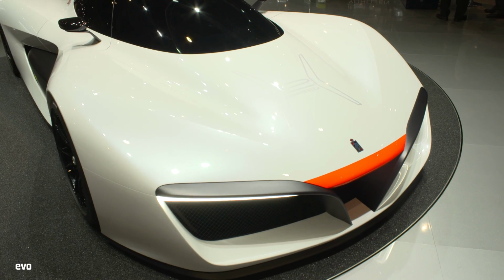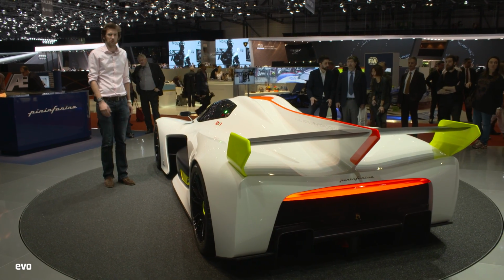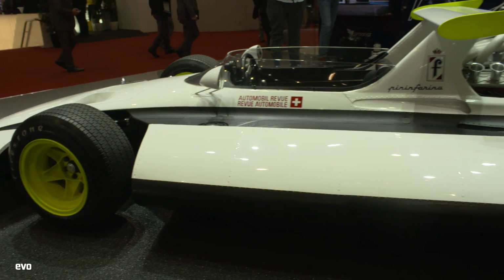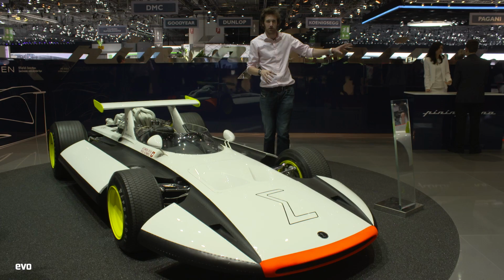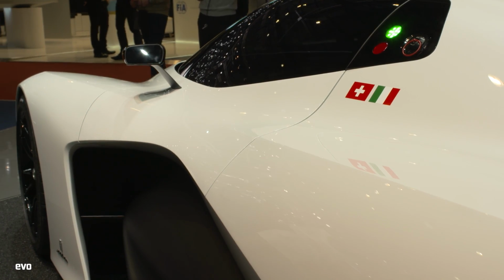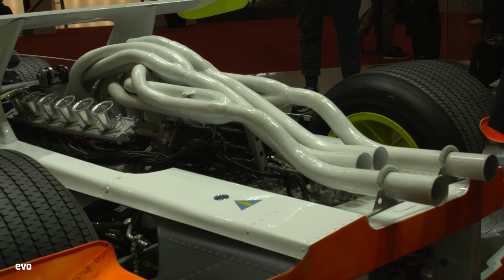I like it. It looks good. It looks funky. I like the colour scheme too. Love a bit of fluoro. There's also another car over here, which is a bit more old school. So this is a 1969 Pininfarina Project, and I sort of assumed it had been repainted or something to match the new car over there. But this was the original livery, and that was painted to match this. And it looks rather wonderful. I love the snake pit of exhausts at the back, particularly.